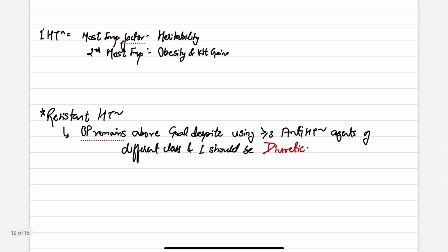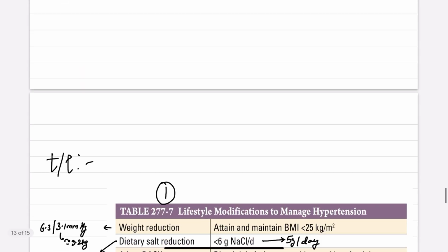Now, what is the resistance hypertension? Asked multiple times in the NEET PG and INICET, it is the BP remains above the goal despite using more than 3 antihypertensive agents, but of different class. First point is a different class. Second point, in the different class, one class should be from diuretic. One drug should be from the class of diuretic.